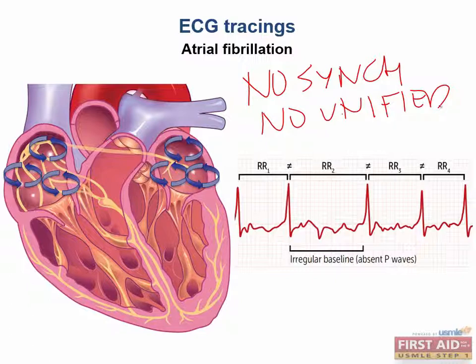So do you think that we will have a distinguishable P wave on the ECG? No. We only get a P wave when all the atrial myocytes depolarize simultaneously to create one mean electrical vector. This explains why P waves are absent in AFib. Look at this. There's no P waves that you can see anywhere.